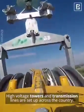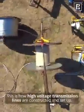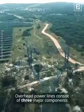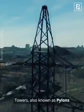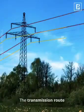High-voltage towers and transmission lines are set up across the country. This is how high-voltage transmission lines are constructed and set up. Overhead power lines consist of three major components: towers, also known as pylons, transmission lines or wires, and the transmission route.